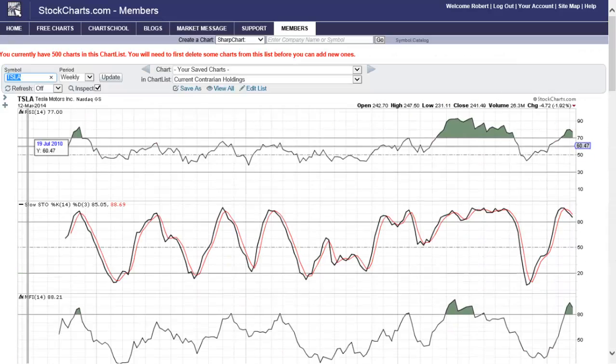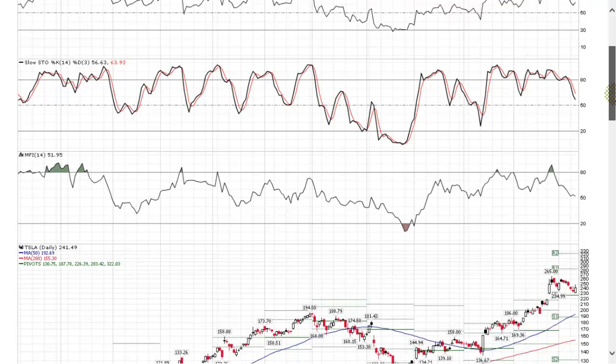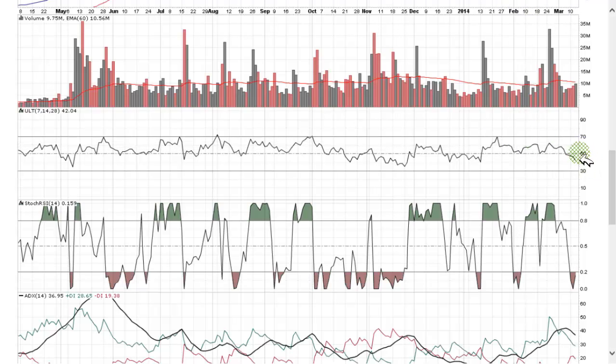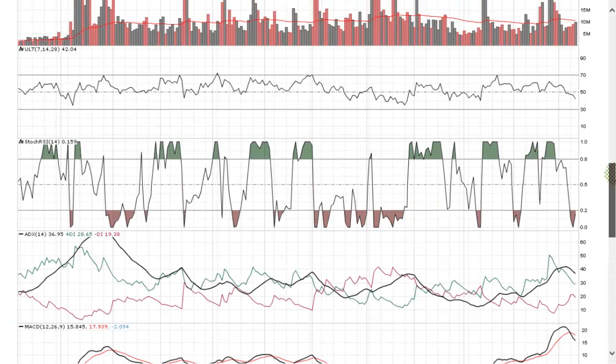We'll drill down to a daily chart on Tesla, see what that looks like. I know there are a lot of people out there that like this stock. Really getting weak on the ultimate oscillator, trading below 50. Take note of the Williams percent R. Possible pullback for double bottom setup. That might be a good entry point.